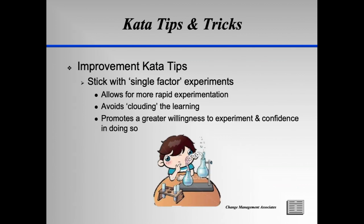To this point, it is suggested to practice single-factor experiments. In other words, change one process feature at a time. This usually allows for more rapid experimentation. It is certainly easier to change one factor than multiple factors. In addition, it can help the learner. When multiple factors are changed, it is more difficult for the learner to understand what exactly has happened. It can actually cloud the learning process.